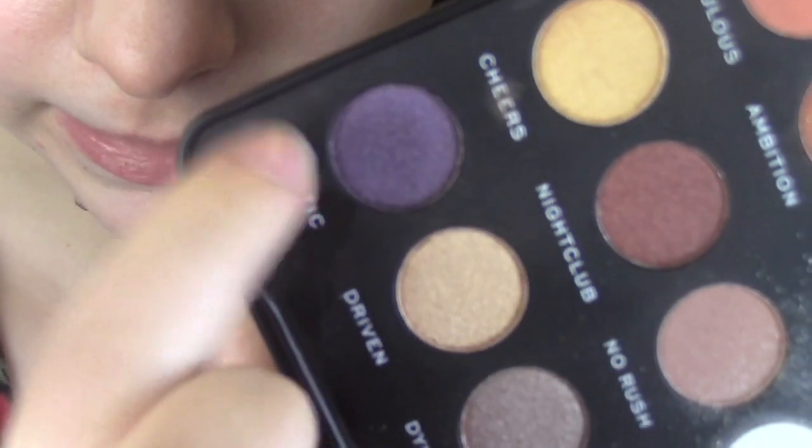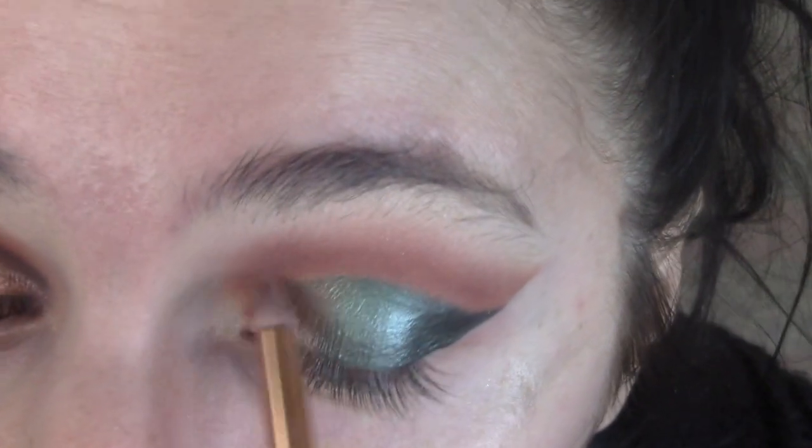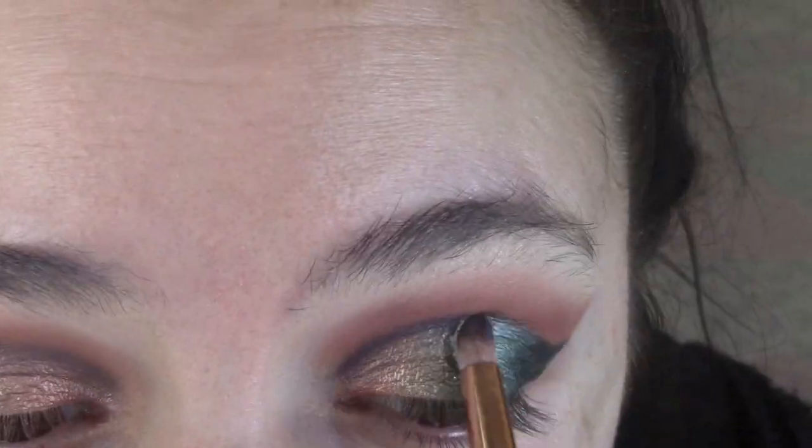Now I'm going to use this purple shimmer called Fanatic, this one here, and again I'm going back to this pointed brush and placing this where the crease part is. Mostly in the inner part, but I'm going to slightly fade it out. I'm going to go back in with the transition shades that I used earlier and try and blend this.